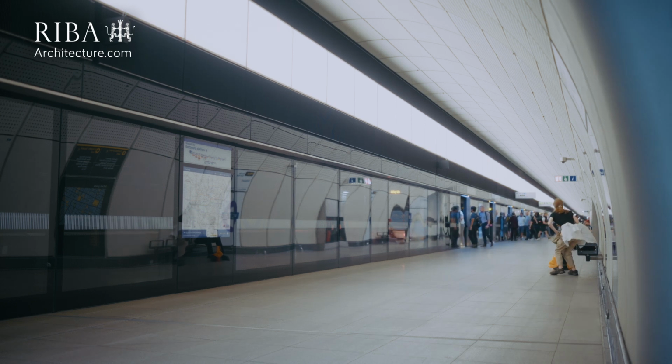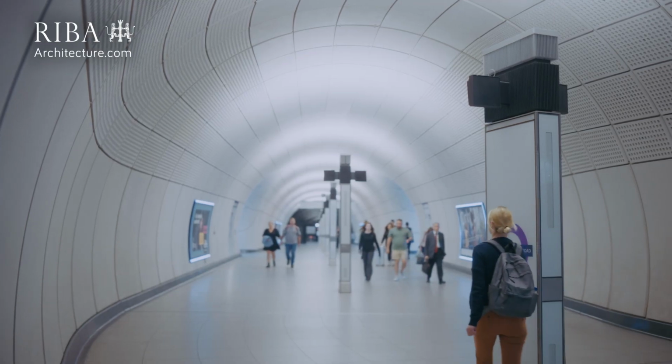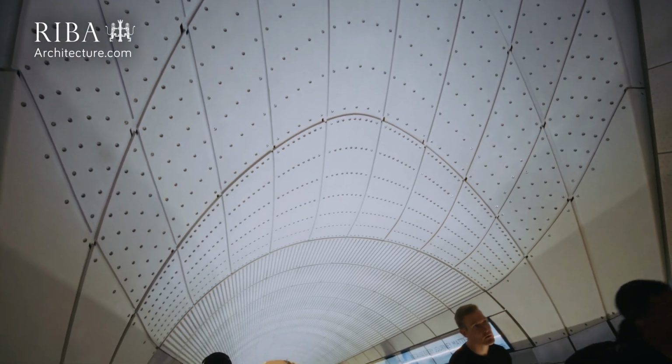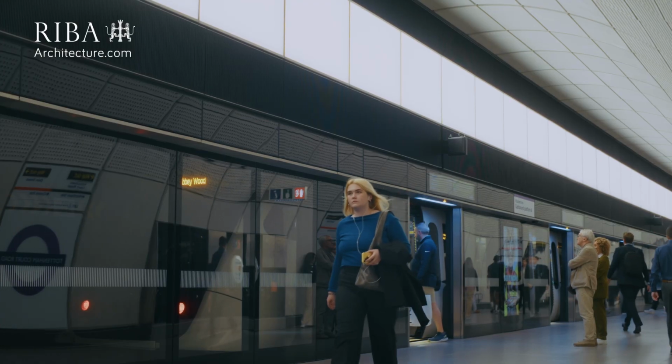Thought has gone in not only to the Elizabeth Line as a transport system, but also in terms of inclusion for all Londoners. It's a product of fantastic teamwork, a superb piece of infrastructure that works at numerous levels. Architects have a role to play in bringing engineering-led infrastructure, and they can influence it for the better.